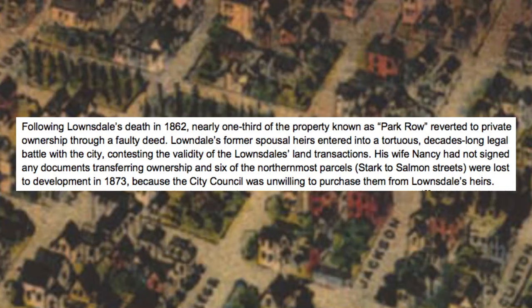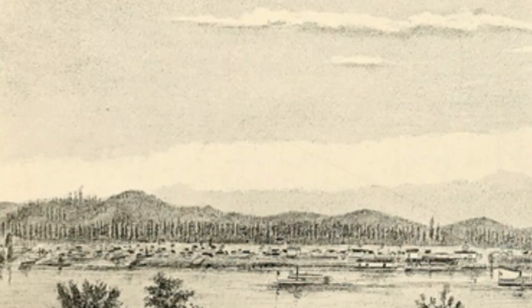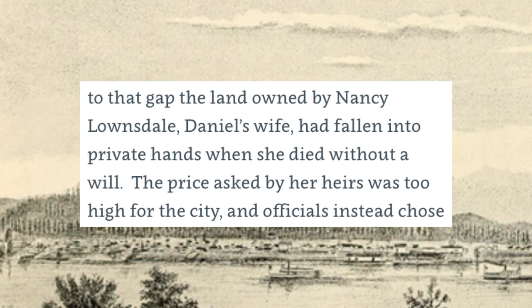The fact that Nancy Lounsdale did not have the proper paperwork done sparked a more than 10-year-long battle by the Lounsdale heirs to regain this property, a battle that never proved to be successful. What adds further confusion to the matter is trying to understand exactly who had control of this land right after Nancy's death. It's stated that it fell into control of the city, and yet there are reports that the Lounsdale heirs tried to sell it to the city, but they could not agree on a price.